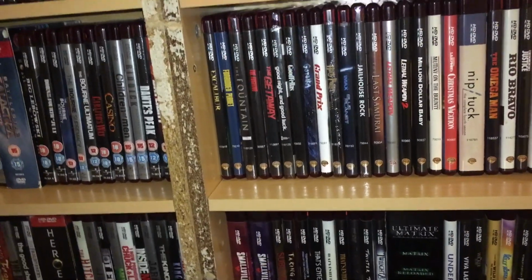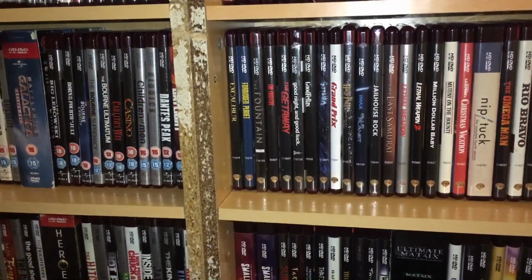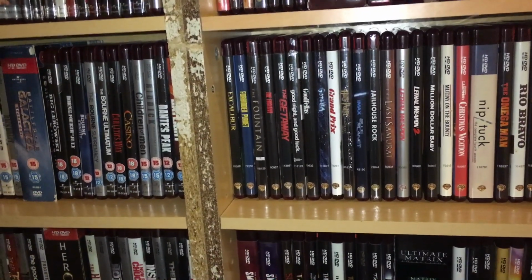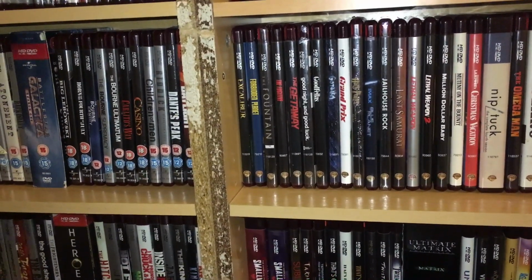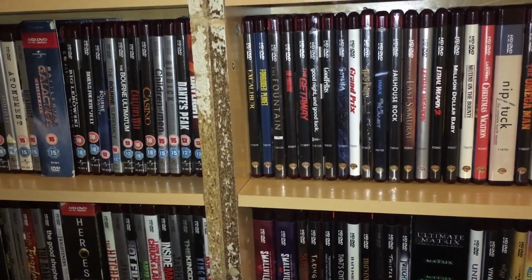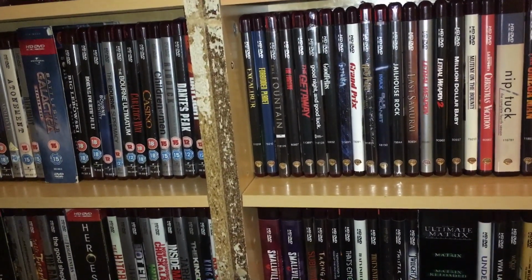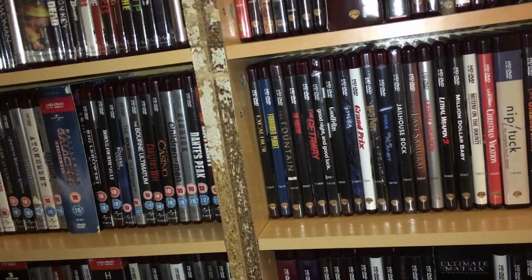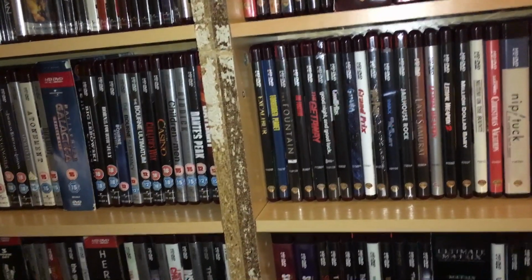Right. Anyway, this lot I got on the 3 for £5 deal. There's no Blu-rays, they're all DVDs. One I've kept for myself, which I'll show in the update video. I wasn't quite sure how on earth some of these were even on the shelf. I couldn't believe what I was seeing.